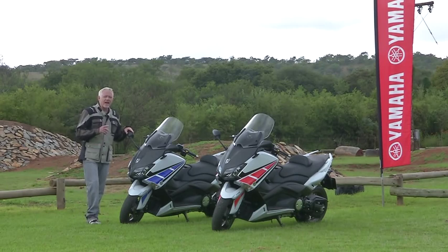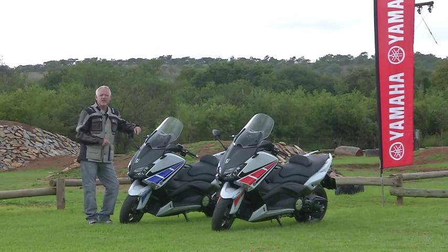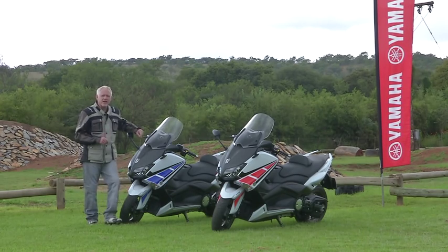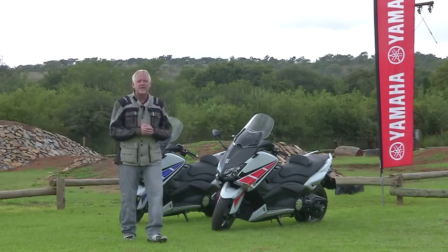And finally, we have the legendary T-Max. Legendary, well, it really was the first of the maxi scooters and it's probably the most successful of them all too. We'll be testing this in next week's show, so wasting no more time, let's get back to the important matter at hand, and that's the new MT07.